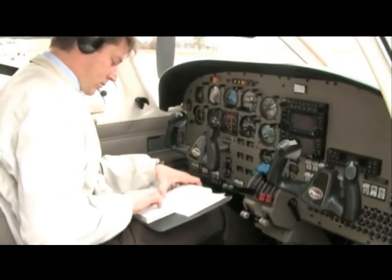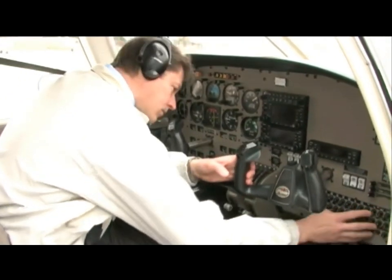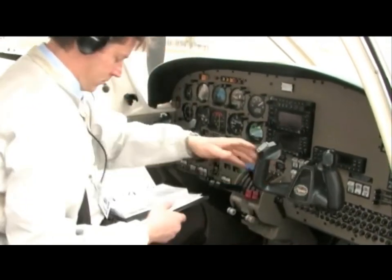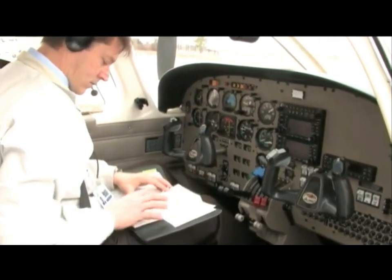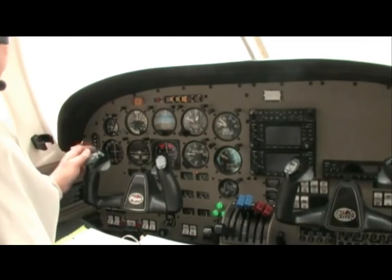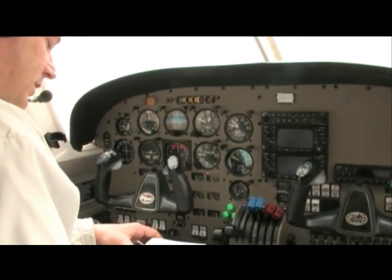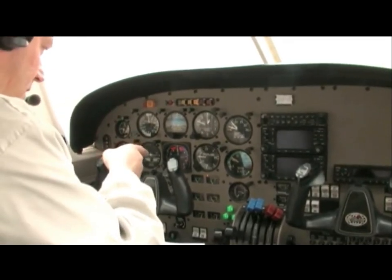During the run-up, it is important to follow step by step the aircraft checklist. Reach out and touch each item the checklist references. This will prevent you from missing an important step, ensuring a safer flight. Master switch on, verified. Gyros set, they are.